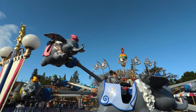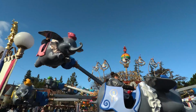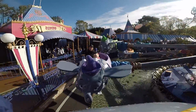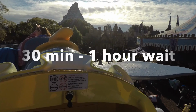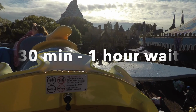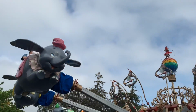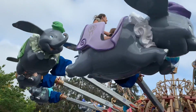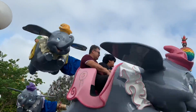Let's go to another Disneyland classic ride, Dumbo the Flying Elephant. The ride is self-explanatory and very popular. The wait times can be up to an hour on busy days, especially if it's an early entry day, and it also closes for fireworks. So, if you want to avoid long lines for Dumbo, morning and right after the fireworks are going to be your options.